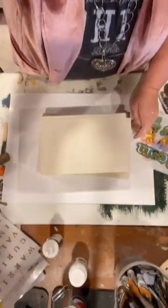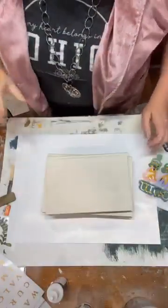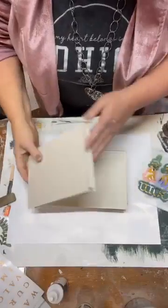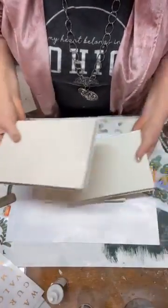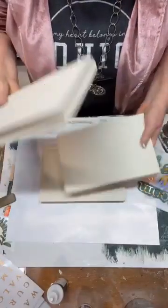But let me move you down on here and show you what we're working with. Let me turn on the light there. Okay, I've got 3 books here that I have just painted. They are painted with raw silk.